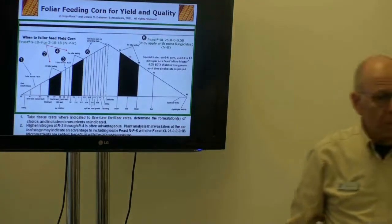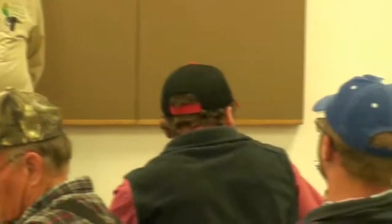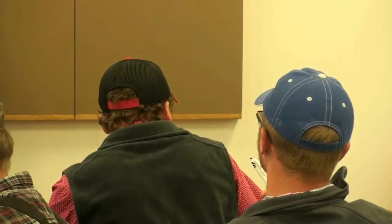Does that mean that for us that spoon feed nutrients through pivot, should we be spoon feeding nutrients right before a foliar feed?